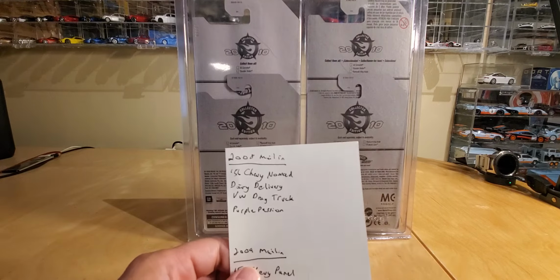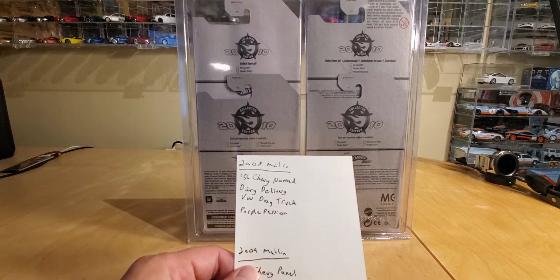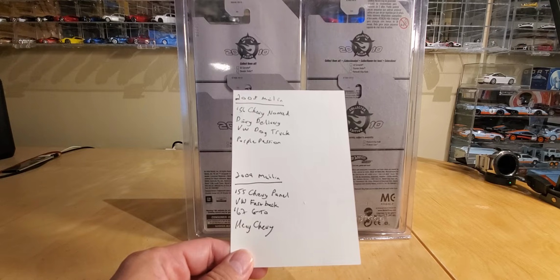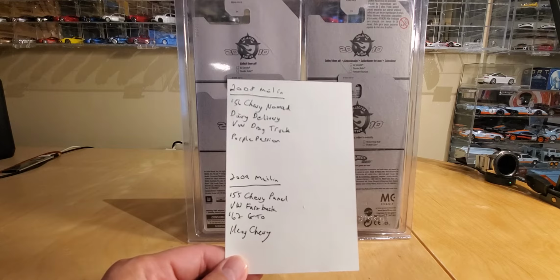2008, I still have to track down, but in 2008 they had the '56 Chevy Nomad, Dairy Delivery, and VW Drag Truck in the Purple Passion. And then 2009 was the '55 Chevy Panel, VW Fastback, '67 GTO, and the Heavy Chevy. So those are some sets that I still need to track down.